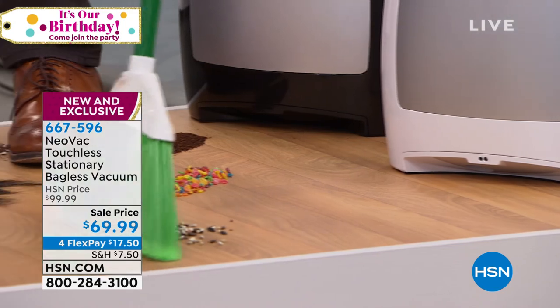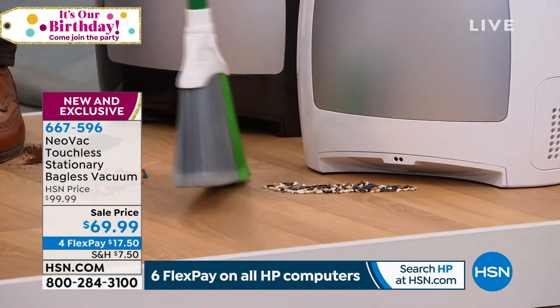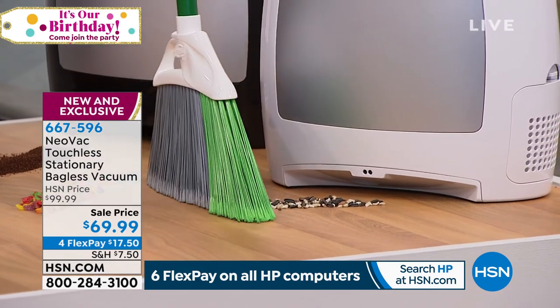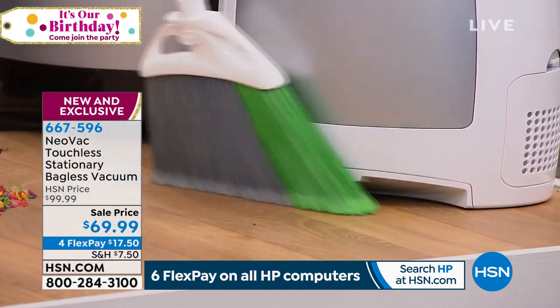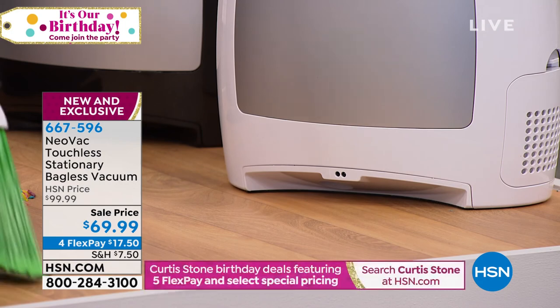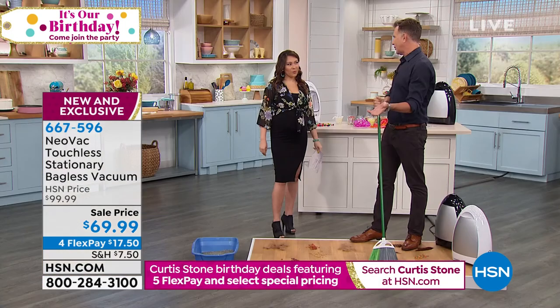And it will pick up anything and everything. I've literally got every single mess you can imagine. I'm gonna play to the camera here so you can see how it works. It detects the broom, it detects the movement, and you get the automatic suction of that 1,000-watt motor that just sucks the mess up into the Neovac. So think about the old-fashioned way of doing this. It's dustpan and brush, right? Yes.